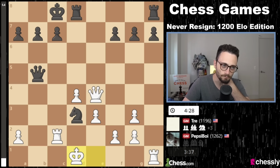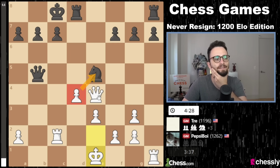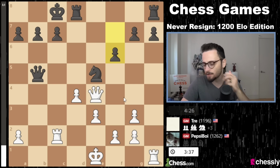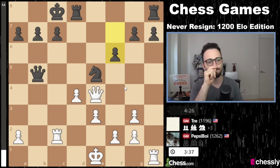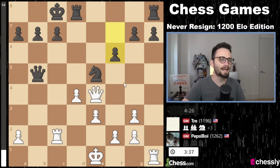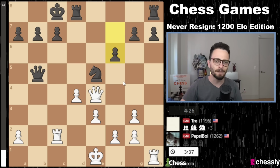So, that doesn't happen, though. And here's something really weird happens. In this position, rather than saving the knight, black plays f6, which doesn't save the knight at all, but it actually does in a brilliant way. Why am I speaking in riddles? The knight cannot be taken because it is tactically defended. Why am I continuing to speak in riddles? Because I'm annoying.